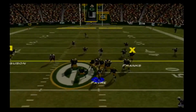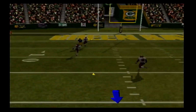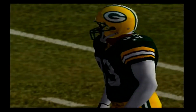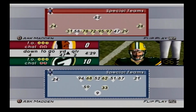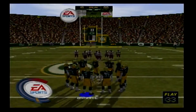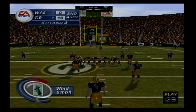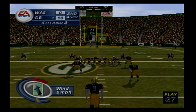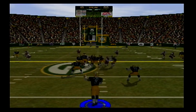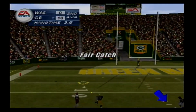Four linemen and three linebackers lined up defensively. Rolling left. Long throw. And he can't hang on. So the pass was incomplete in the end zone. Russell looks like he's ready for the return. Russell signals fair catch on this punt.